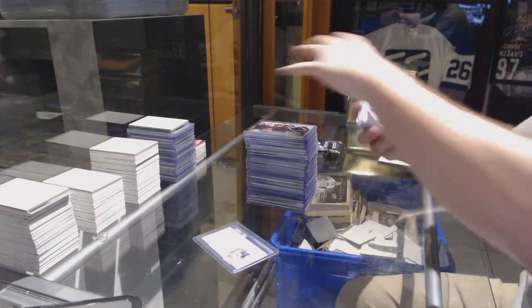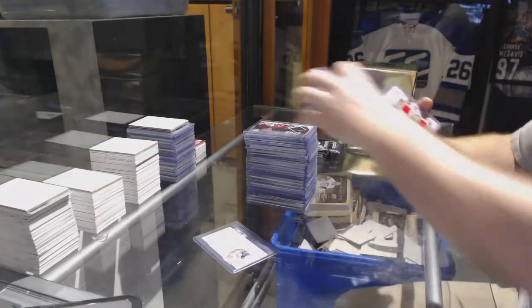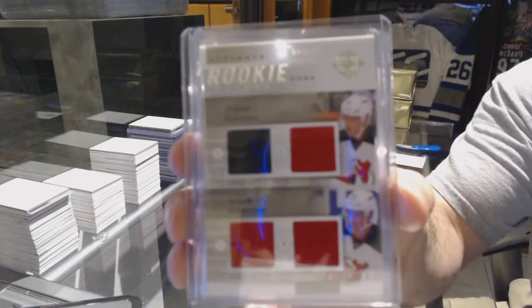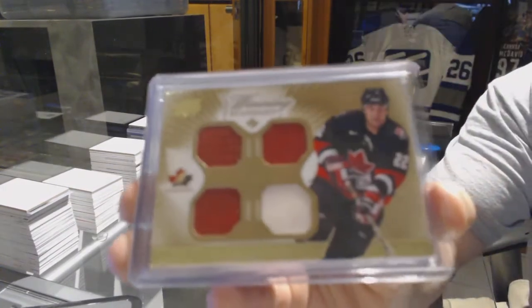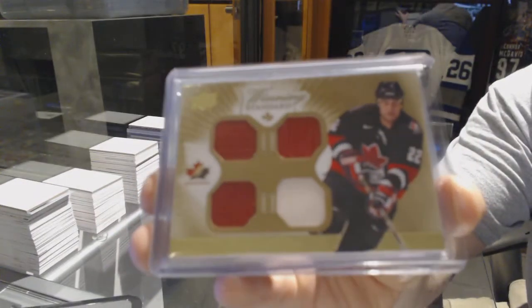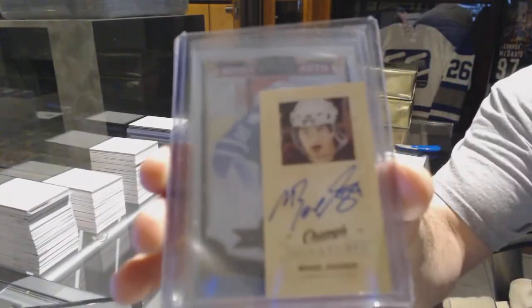Who we've got for the Avalanche, towering defenders, Eric Johnson. For the New Jersey Devils, Henrik Larsson, dual jersey number to 99 from Ultimate. For the San Jose Sharks, Patrick Marleau. Patrice Marleau, come on. Marleau for the Sharks. We've got a Champ Signatures of Bodker for the Coyotes.